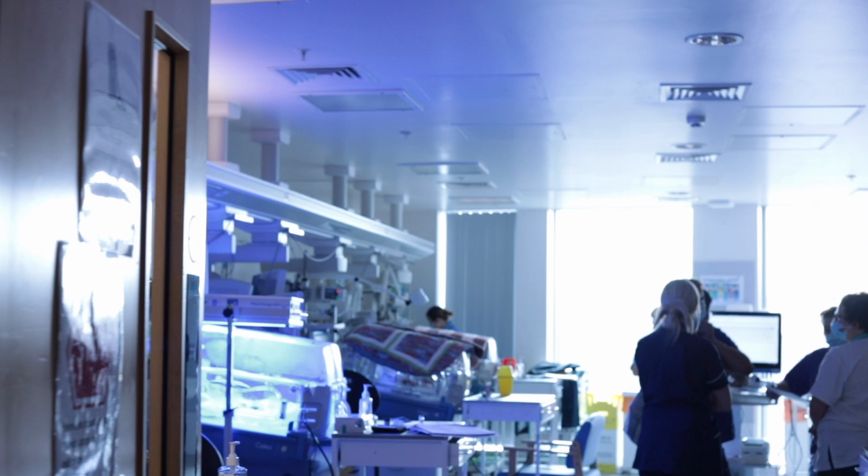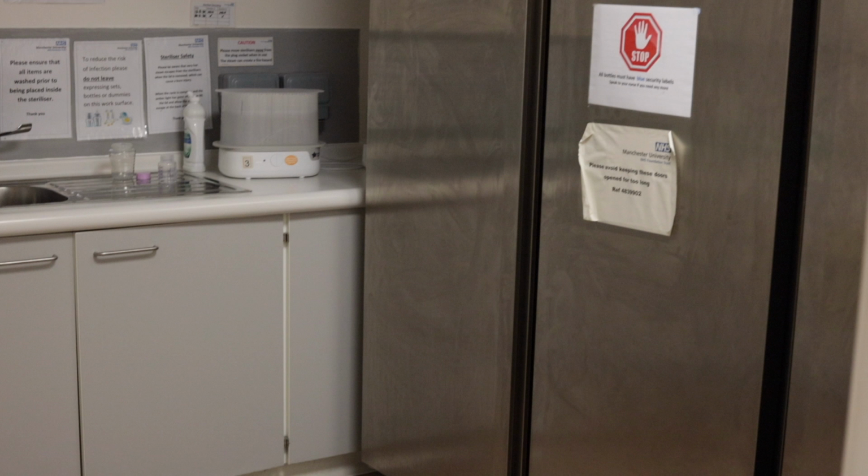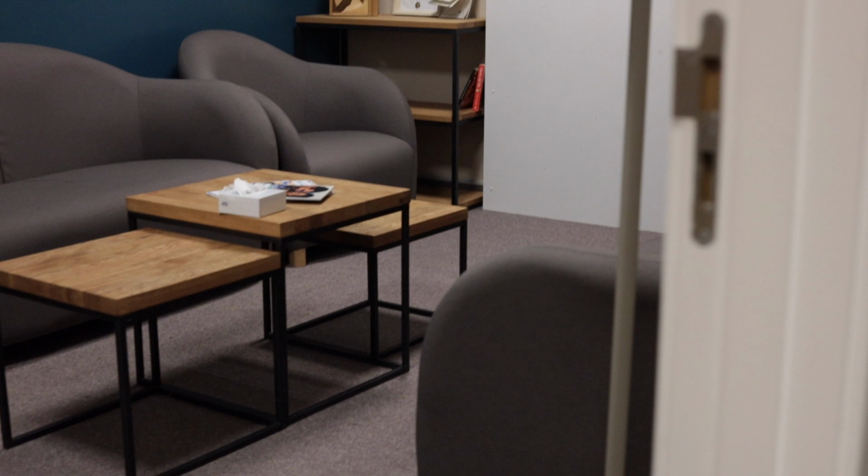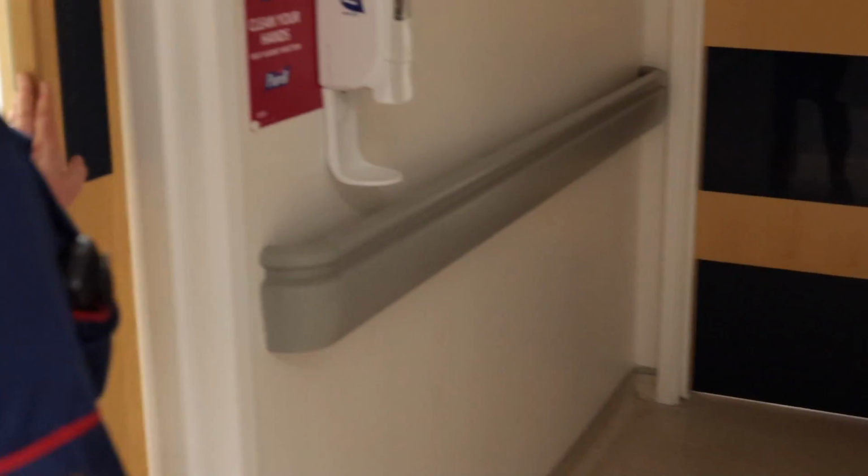Moving through the ward, here is the second of the expressing rooms and milk kitchens, and then here is the parent sitting room. This is a relaxed area with sofas in here for you to use. Parents and carers find this room very beneficial as it gives them an opportunity to speak to other parents and carers. It provides a good support network with people who are experiencing a similar situation. We also have 2 unit counsellors who run drop-in sessions and give one-to-one support as and when you may need it. Next is the parents' kitchen.